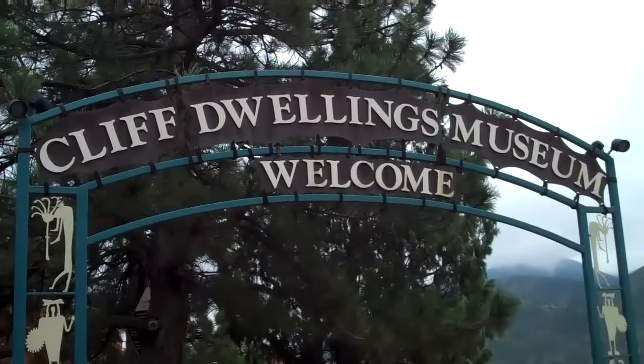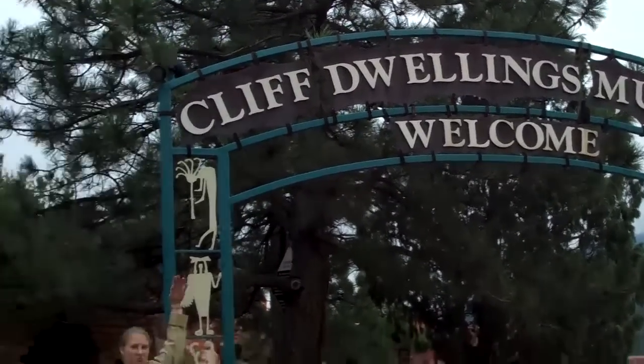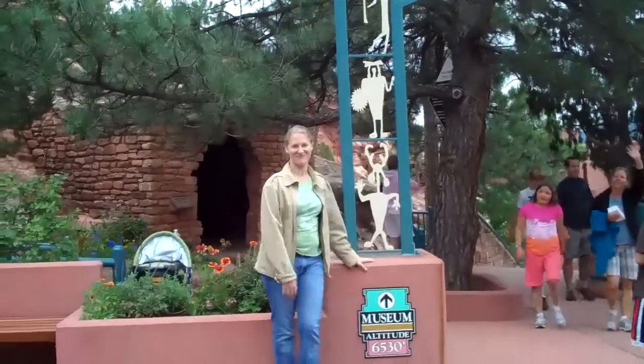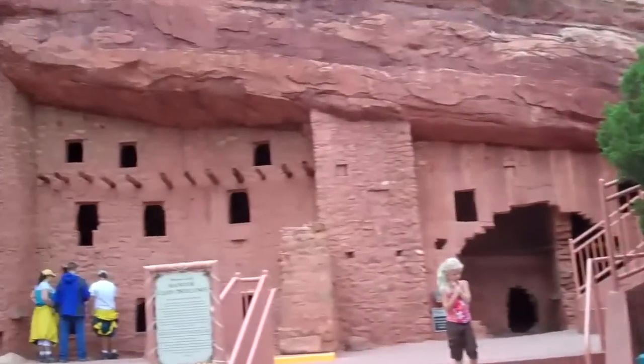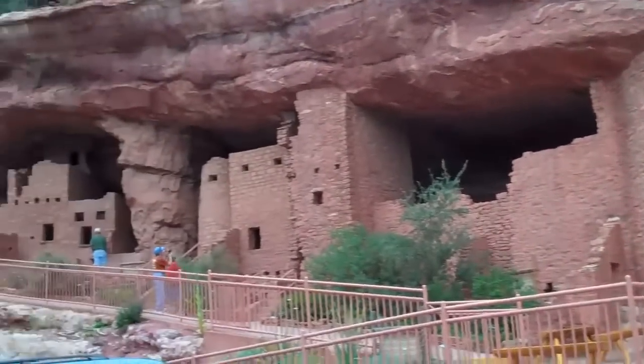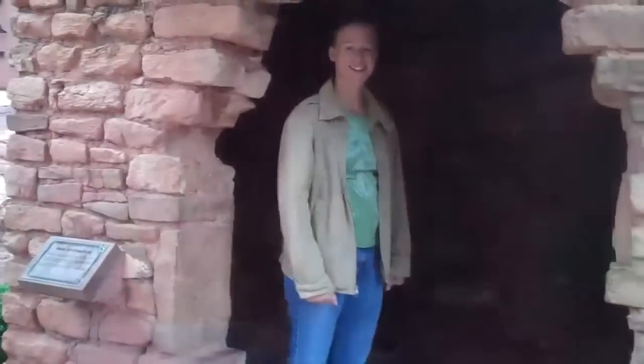The Cliff Dwellings Museum. Ooh. This is gonna be exciting. Very cool. Whoa. Alright. Here we are at the Manitou Cliff Dwellings.